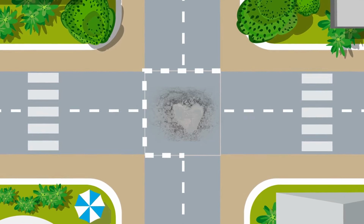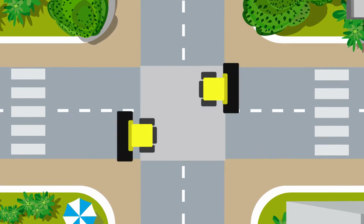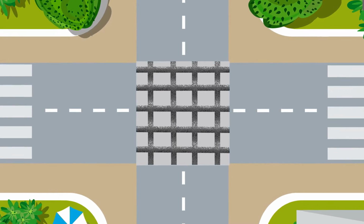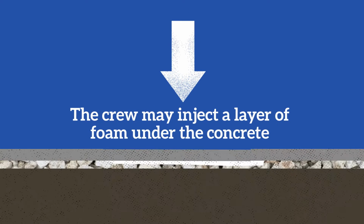Crews start by digging out the old concrete panels. They prep the repair site using flex base or crushed up concrete. Steam rollers flatten this out. The crew then installs rebar, a steel bar or mesh made of steel wires, which strengthens and holds the concrete in place. If the concrete is in good shape but the road is settled, the crew may inject a layer of foam under the concrete.